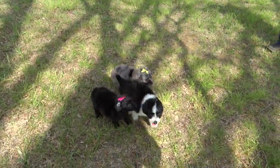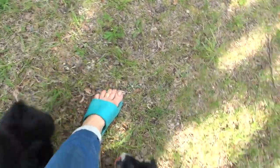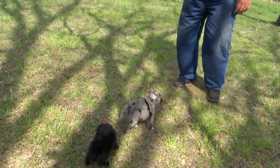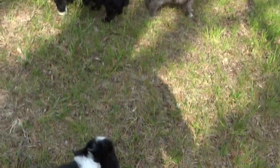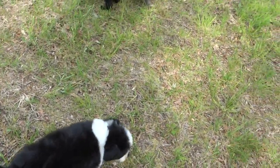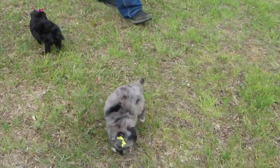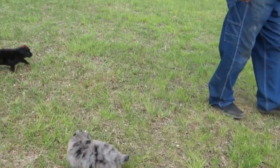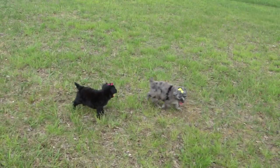Okay, so we have our four little available ones. And this one is Smith. Discovery has the green bow. And there's Pocahontas, and there's Rolf. I think it's Rolf. Those are their names.